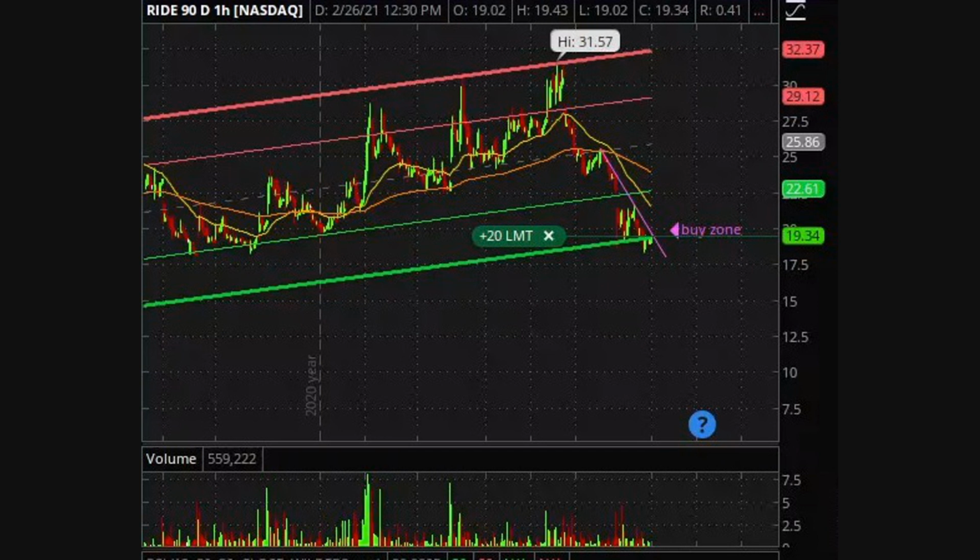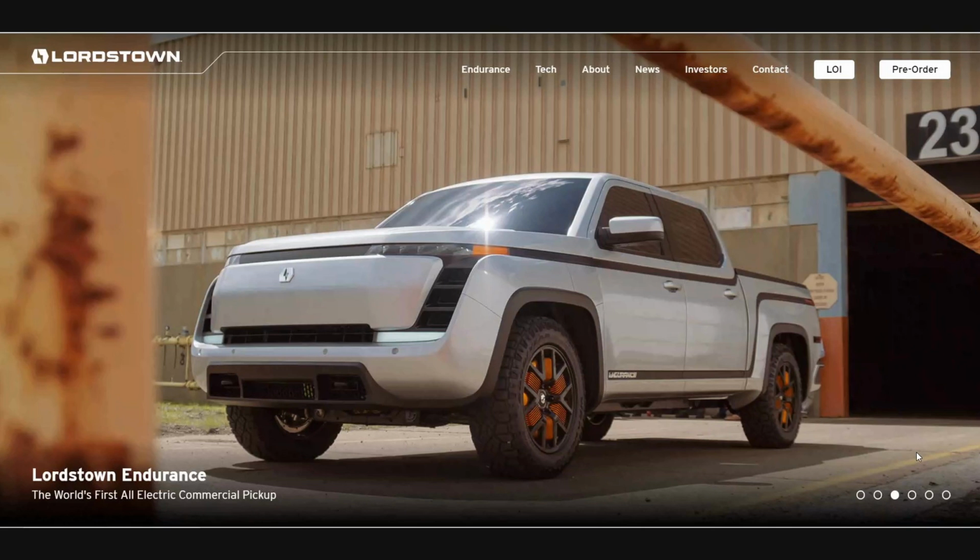First, let's take a look at ticker symbol RIDE. Lordstown Motors was beat down by Workhorse's recent loss of a next-generation postal truck vehicle contract to Oshkosh. I still see Lordstown Motors as a great value. They're about 6 months away from bringing a vehicle to market. In my opinion, their truck's aesthetics have a perfect balance between new and old.